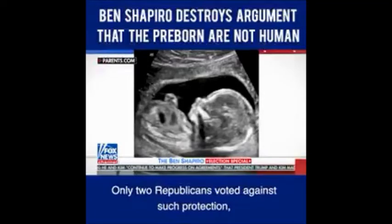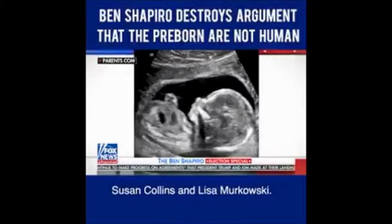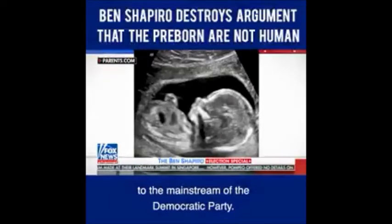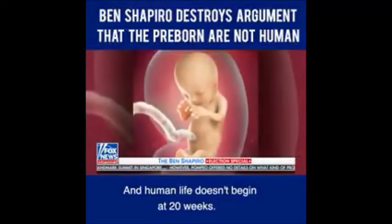Only 2 Republicans voted against such protection, Susan Collins and Lisa Murkowski. Take a good look at that baby. That is a human being with 0 rights, according to the mainstream of the Democratic Party. And human life doesn't begin at 20 weeks.